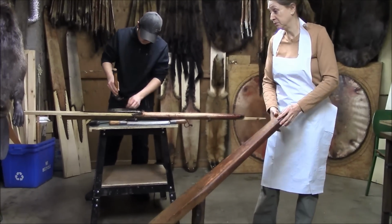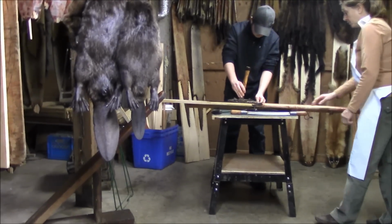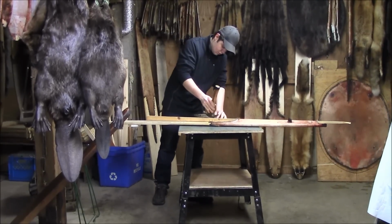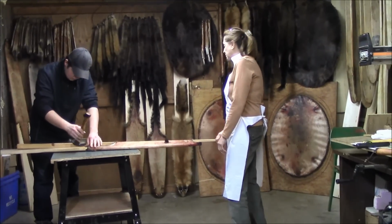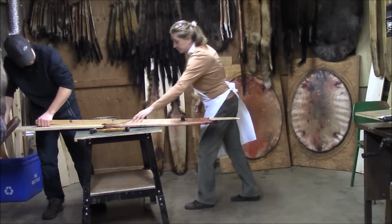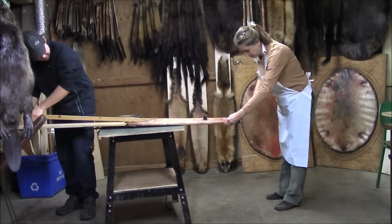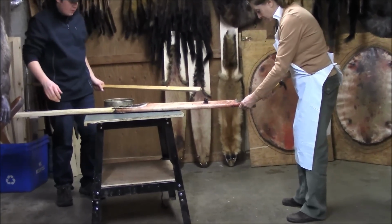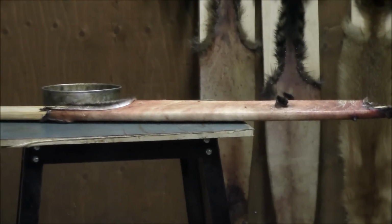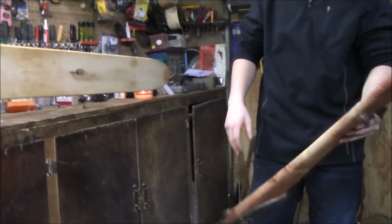So this is a real handy piece of equipment for doing an otter. And one of these and one of these are a great help as well. Oh, this was a coarse otter. I forgot to put his legs in. Hammer's not working very good. Did you get it? And there's the finished product, ready for sale.